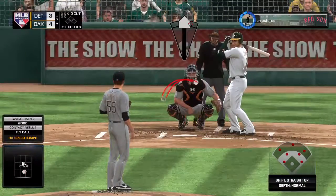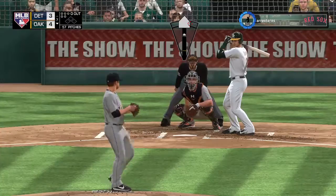Into the box now, Mike Zunino. He's singled in 2 trips to the plate thus far.